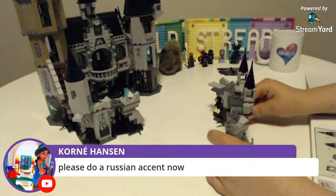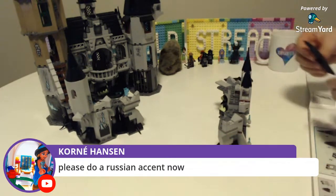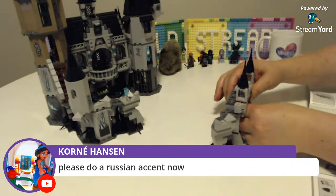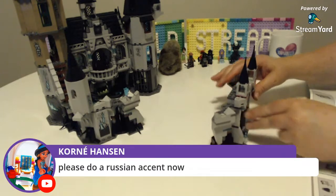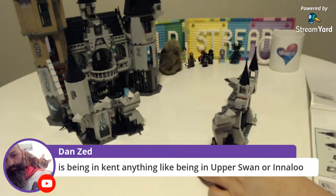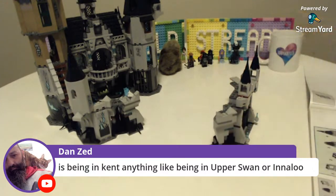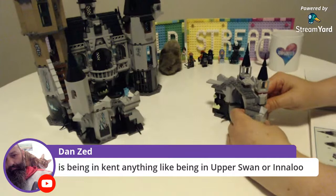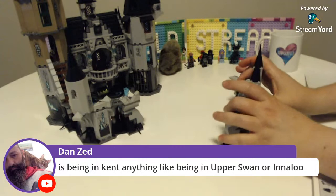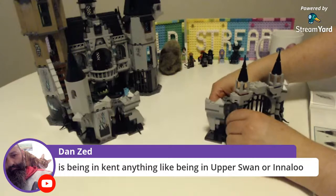Oh, almost there. Just got to get my other little blue flame in. Oh, it's exciting. Right, this way. Is being in Kent anything like being in Upper Swan or Innaloo? Yeah. Not really like Innaloo. But we all know that Innaloo has quite a good Bunnings.